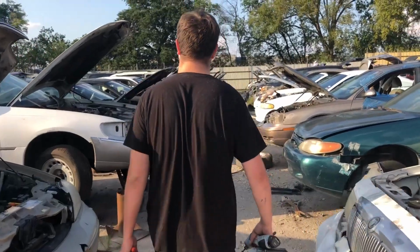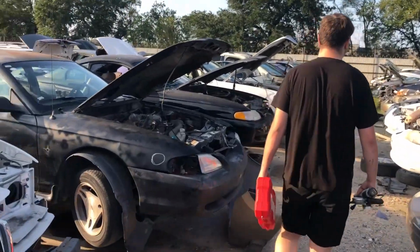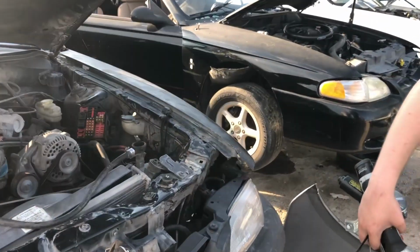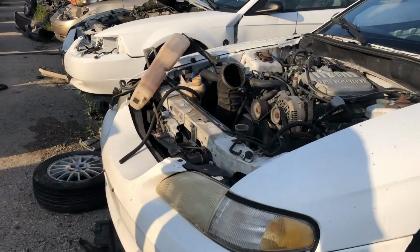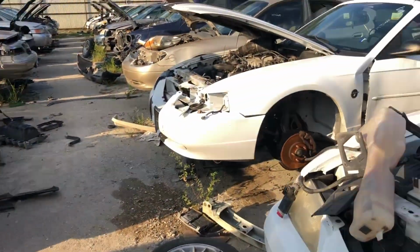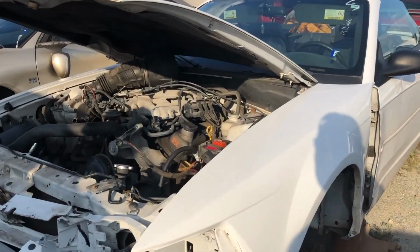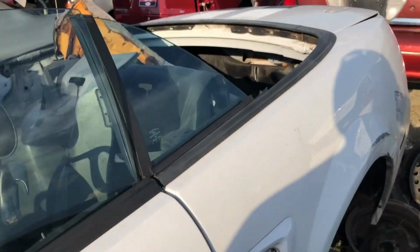Now we're gonna go look at the Mustangs and see if there's any parts I need from the Stang. See if there's anything we can salvage. Probably more than 2, at least that I saw. Okay, so got a V6. There's 4. V6, V6, V6. All V6s. Oh man. Too bad it's been out in the weather. Seats don't look too bad.